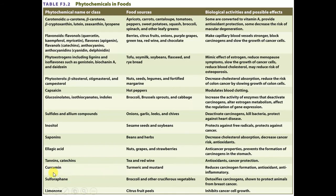For instance, let's take a look at curcumin. Curcumin is very popular right now because of all the great research. It's found in turmeric and mustard, and it is not only an anti-cancer, antioxidant, but also shows pretty powerful anti-inflammatory properties. There have been some good studies that have shown that curcumin is actually helpful for people with arthritis. My dog Lucy, by the way, took curcumin supplements to help with her arthritis.